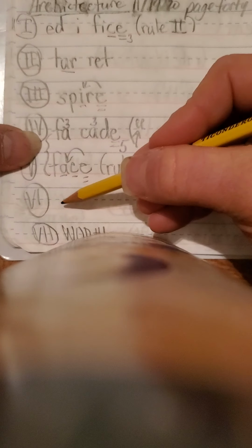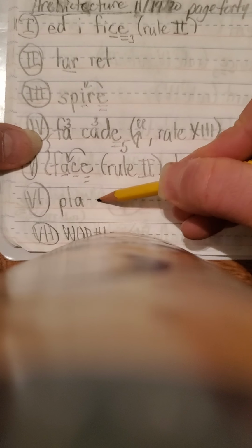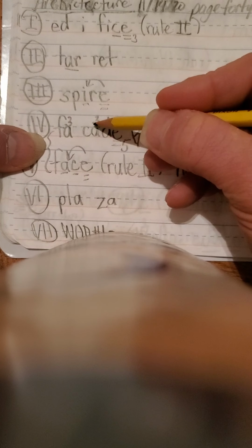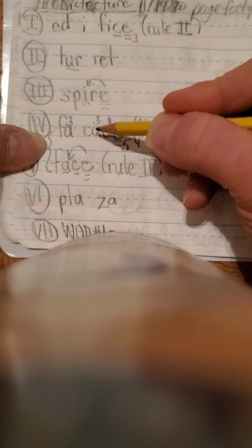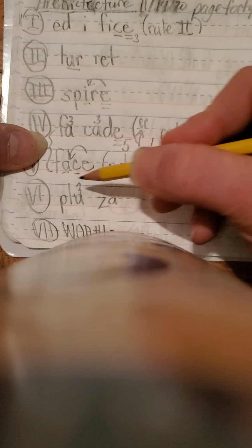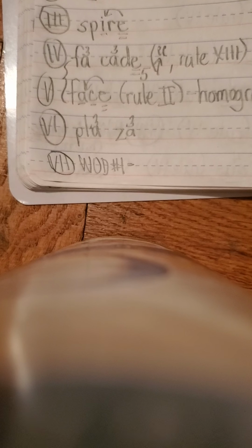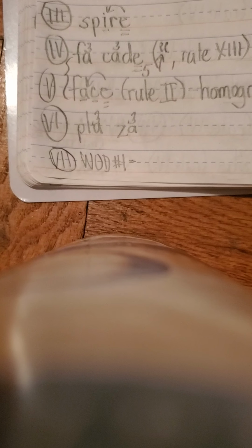Let's go, plaza. Plaza. And we're going to use the Z, which is quite rare. Plaza. We have 1, 2, 3 things to mark up. Think about it. Third sound and third sound. All right, so WOD number 1 is the word diverse.